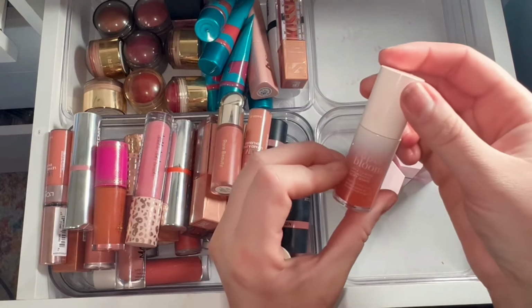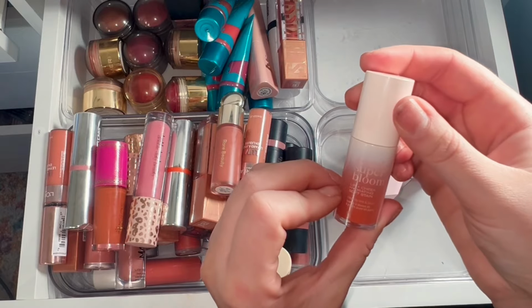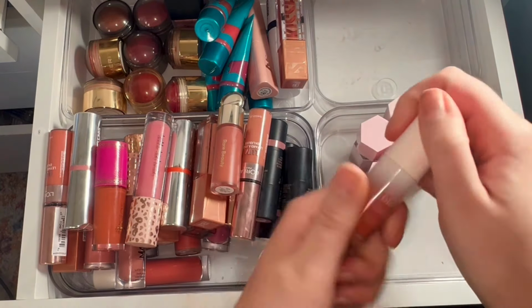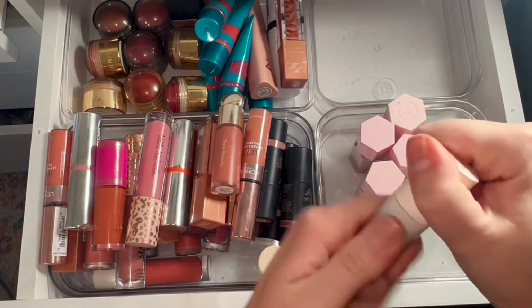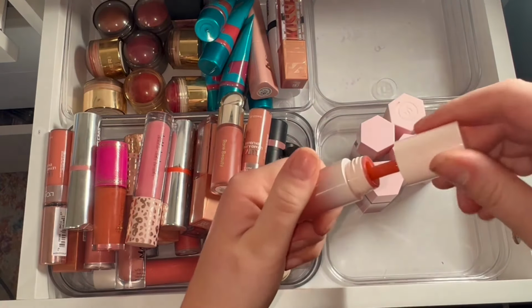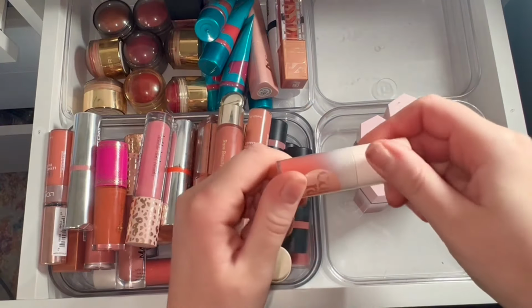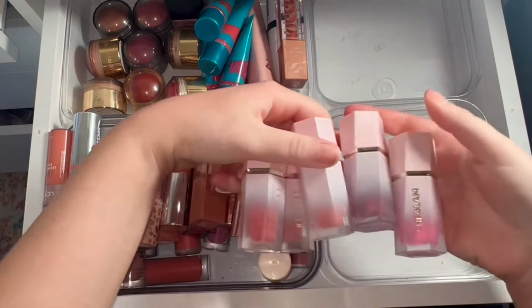I have this Cali Ray SoCal Super Bloom Lip and Cheek Hydrating Soft Stain. I don't love this. And it's in the shade Laguna Peach. I don't want to swatch it because it's going to stain my hand. But it's a beautiful orangey shade, which I love, but I just don't reach for it. I don't need it. Then we have all these Sheet Glam blushes.